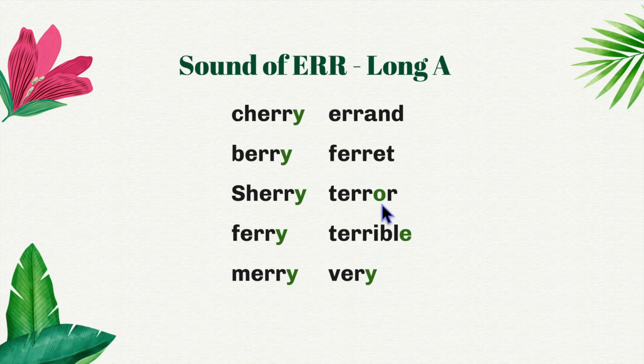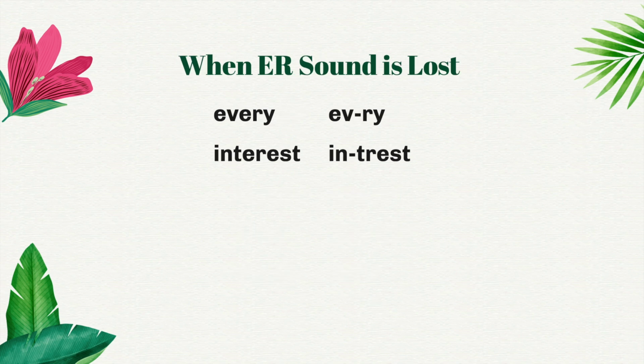Terror, this OR in this word is going to sound more like er, terror. Terrible. The E in this word is only here to make sure that every syllable has a vowel. It doesn't change the pronunciation of anything. And the word very, where the Y has the long E sound.